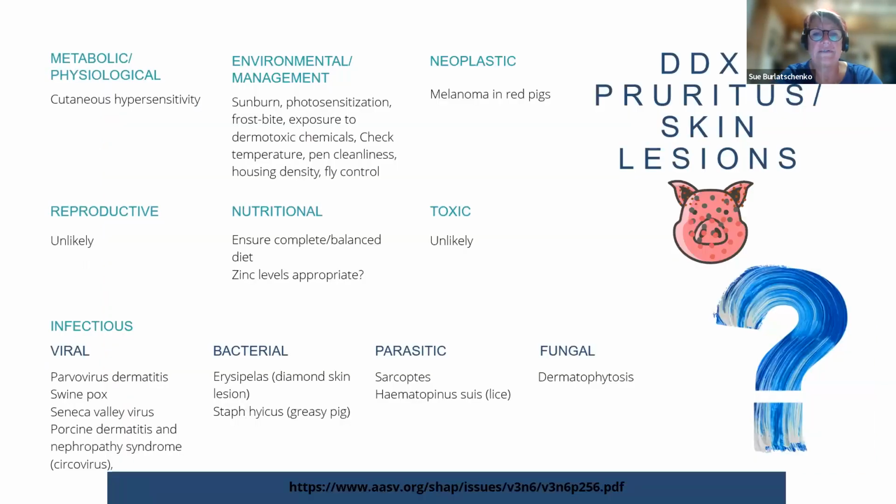Dermatologic diseases, look for sarcoptic mange. They are itchy. Zinc deficiency can look like sarcoptic mange with thickened, ugly skin, sort of in the lower legs, but they're not itchy. So it's pretty easy to sort those two out. Bacterial conditions for skin lesions, erysipelas, we get greasy pigs. So there's a pile of stuff.